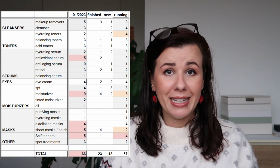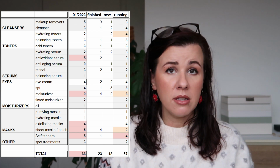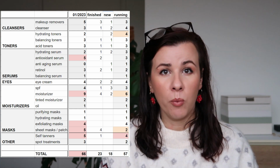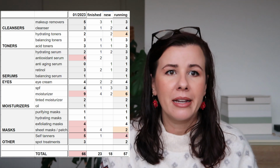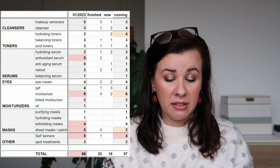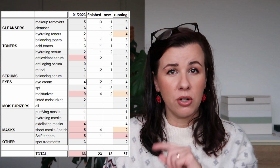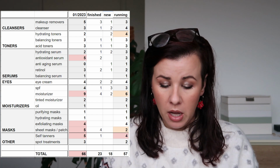Regular cleansers, I had 3, I finished 1 and I got 2 new ones, which means I have 4 now. That's also fine. I'd like less. I'd like to have 1 running and 1 backup, but I don't mind. I often buy cleansers as a top up to get to free shipping, and since I know I use them, I don't mind that at all. And I have a mixture actually, which I like. I also have 1 solid cleanser among these, and I would like to move more in that direction as well.